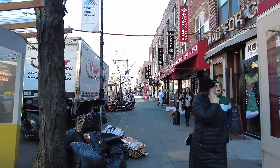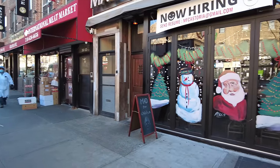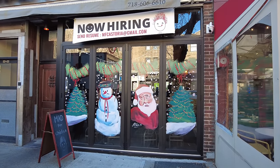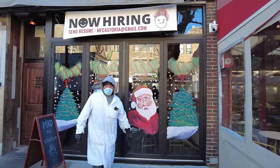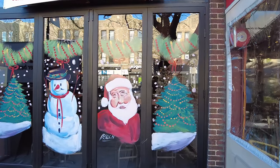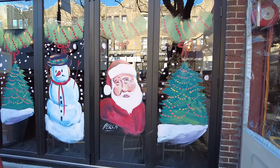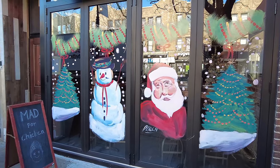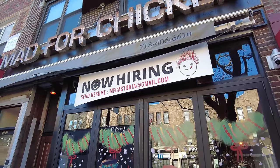And we have a new location for Mad for Chicken, the famous Korean barbecue chicken spot. I think their first location and the original one is in Flushing, Queens, on Northern Boulevard. And they've expanded to Forest Hills. And I think there's another location somewhere else too. But I'm glad that Mad for Chicken is here in Astoria. I love their window.